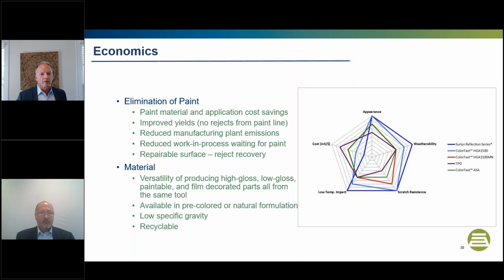Okay. So we'll talk about economics a little bit, but first, this is a graphic representation of some of the key performance criteria typically noted for this general class of materials. This again highlights the combination of the properties of the flagship Surlyn Reflection Series as the ultimate in terms of overall appearance, weatherability, toughness, and also illustrates the new HGA series is running right behind with a little bit better economics.